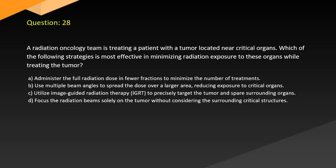Question 20. A radiation oncology team is treating a patient with a tumor located near critical organs. Which of the following strategies is most effective in minimizing radiation exposure to these organs while treating the tumor? A. Administer the full radiation dose in fewer fractions to minimize the number of treatments. B. Use multiple beam angles to spread the dose over a larger area, reducing exposure to critical organs. C. Utilize image-guided radiation therapy (IGRT) to precisely target the tumor and spare surrounding organs. D. Focus the radiation beams solely on the tumor without considering the surrounding critical structures.